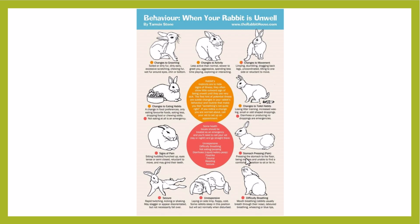If they're having difficulty breathing, such as open mouth breathing, head tilted to the sky, wheezing, or blue lips, if they're unresponsive, laying on their side, if they're having a seizure, which is rapid twitching, kicking, or shaking, changes to any grooming, if they're now all of a sudden dirty with dirty ears, if they're scratching a lot, if they have wet fur around their eyes, chin, or bottom, changes to normal activity or behaviors like all of a sudden being aggressive or spending less time exploring and interacting with you.